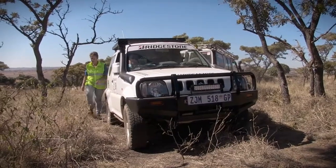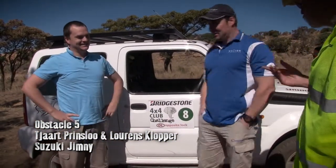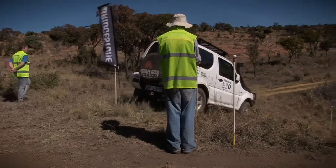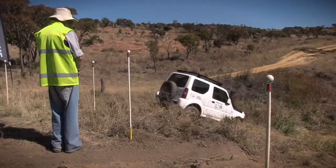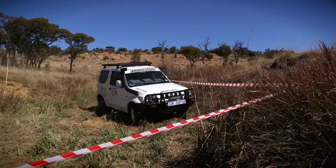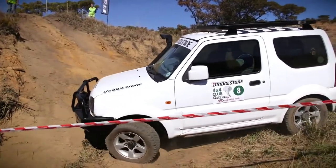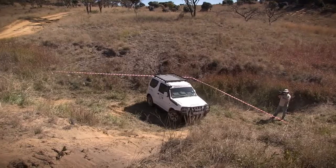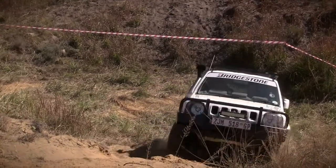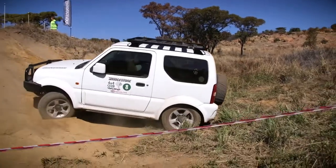Supposedly bringing a knife to a gunfight are Chart Prinsloo and Lawrence Klopper in a little Suzuki Jimny. The Jimny has no differential lockers, so getting it up this hill may require hitting the climb at around 120 kilometers an hour. Down went the Jimny, no worries. And it also does the stop and reverse to better line up for the steep climb. Oh well, this should be rather dusty. Yes, as expected, the Jimny makes a lot of noise and a lot of dust.